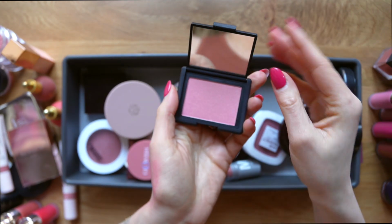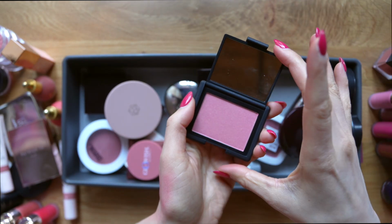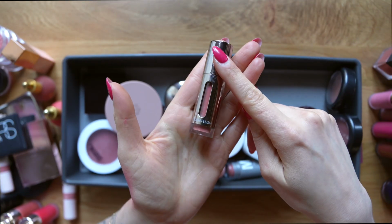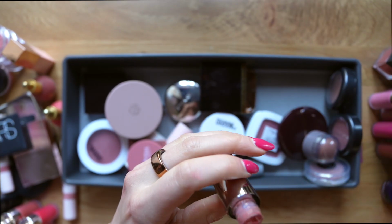We've got Nars Orgasm. Even though this isn't really a shade that I reach for very much, I feel like it's just a staple to have in the collection, so I'm gonna keep it. Danessa Myricks Ballet Slippers. This is such a pretty cream blush that I simply just do not use enough.